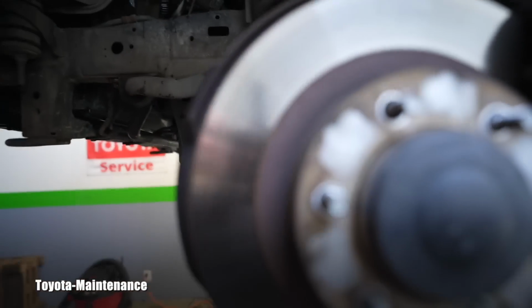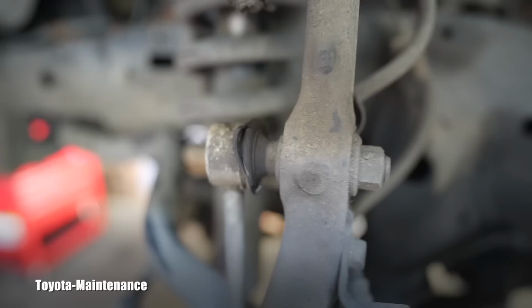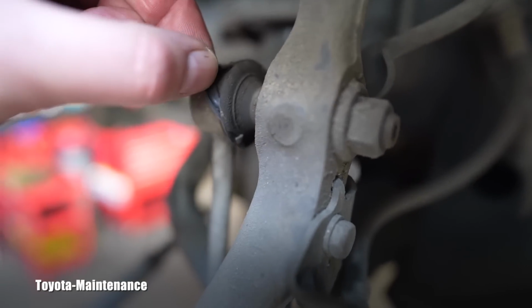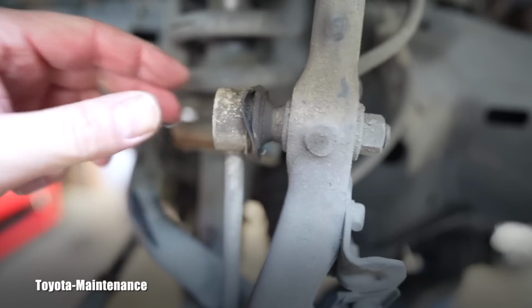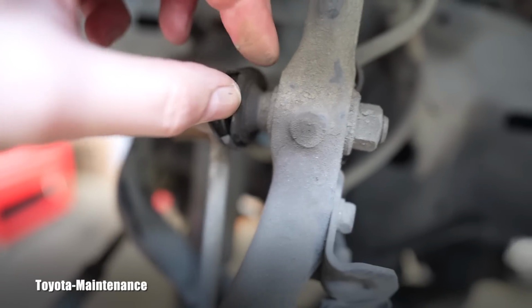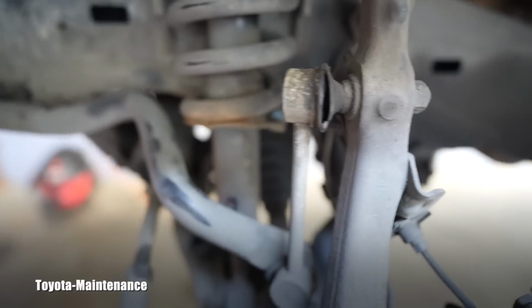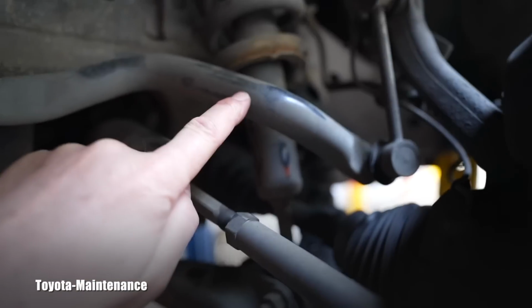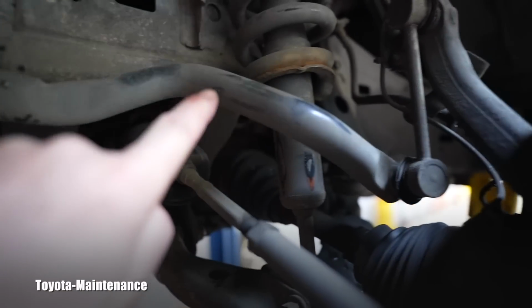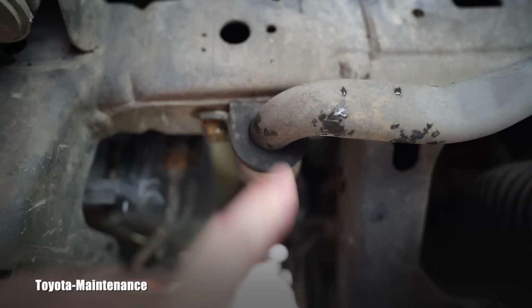So visually, what do we see here? We see here ripped boots. These boots fail and they rip, and that dust boot is protecting the small ball joint which is inside. Inside of what? Well, it's a link, and the link is attached to the knuckle here, and to the sway bar. You see it? Sway bar. There are sway bar bushings. This could be bad, but they are not. You don't see any cracks.